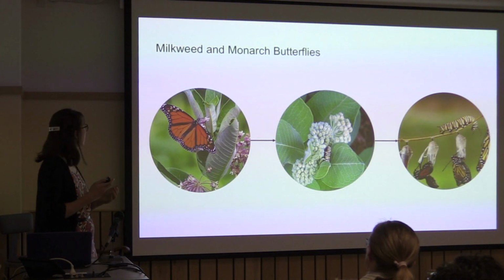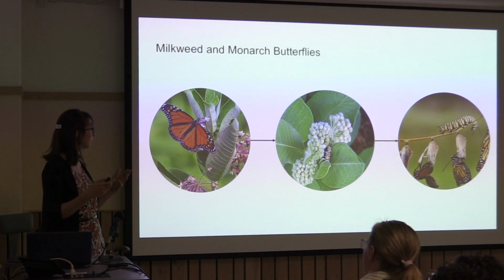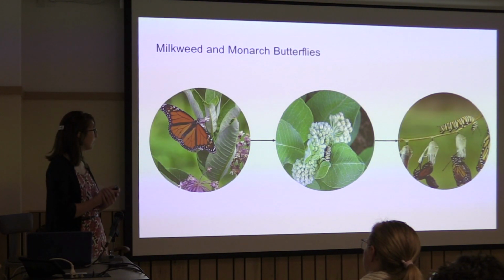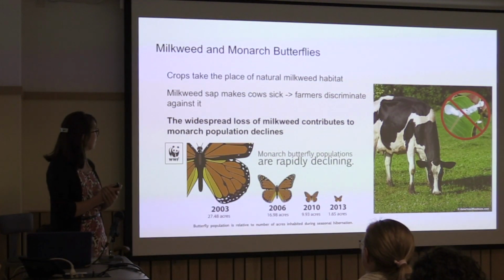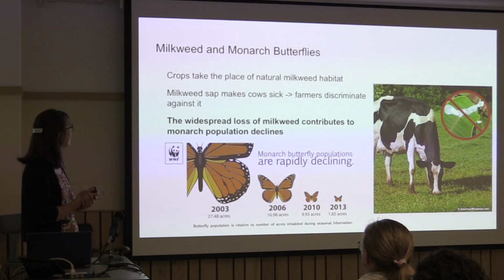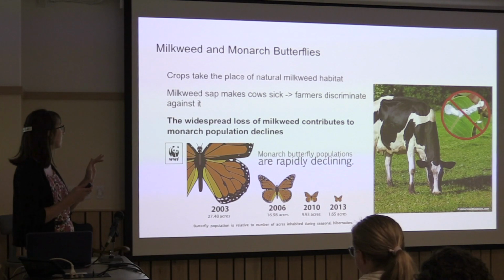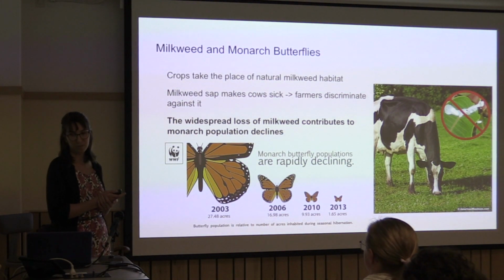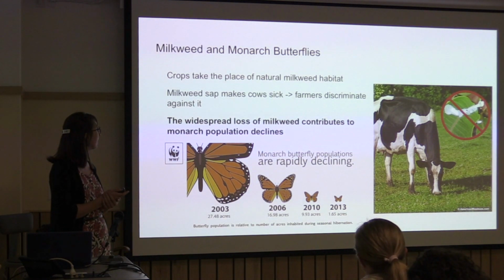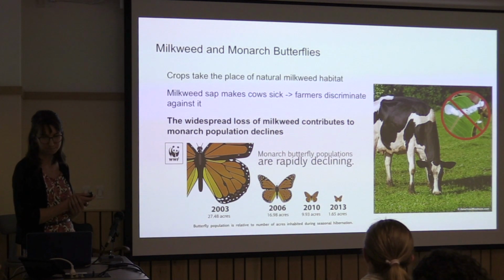And these two species interact with each other because the monarch lays its eggs on milkweed, and then when those eggs hatch and become caterpillars, the caterpillars use the milkweed plant as a source of food. Unfortunately, the expansion and intensification of agriculture has seriously impacted the milkweed cover throughout the United States. And additionally, many farmers specifically target milkweed because it has a sap that runs through it that's toxic, and it makes cows sick, and so they don't want it in their pasture fields.